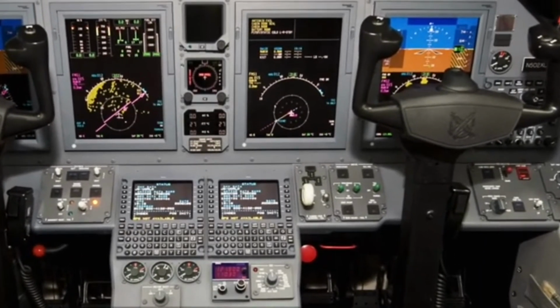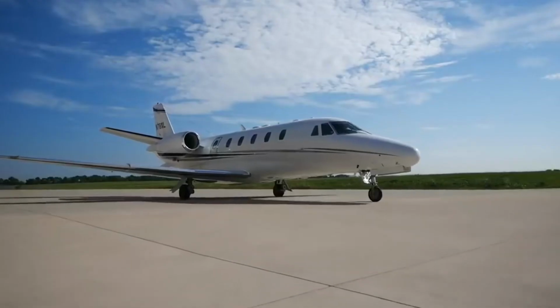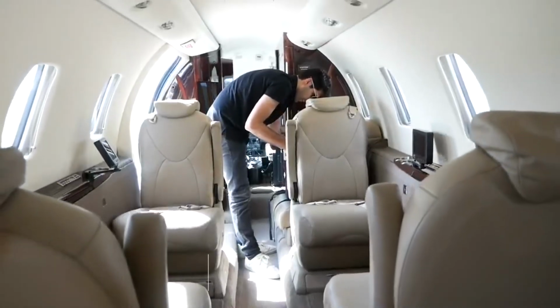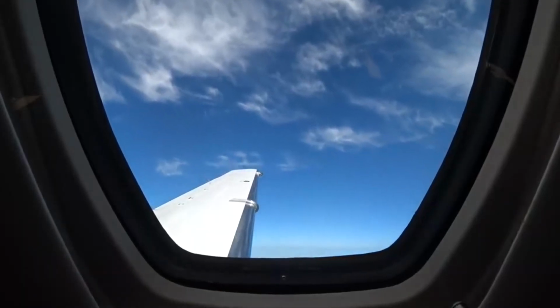This jet cabin is one of the largest in its class, measuring 25 feet long, 5 feet wide, and 5 feet high. The corridor has been deepened to reach a 5-foot height. However, the length of the cabin is excellent. It comfortably seats 11 people, including one pilot, and the configuration options of the cabin are flexible.